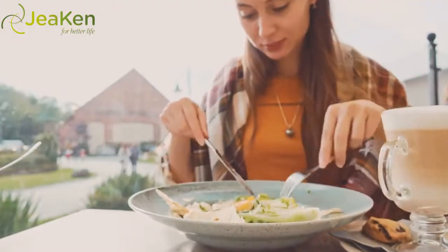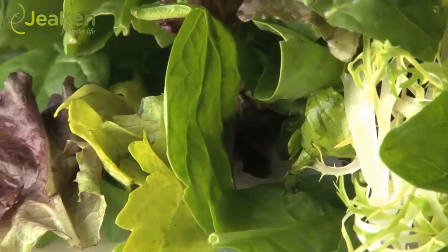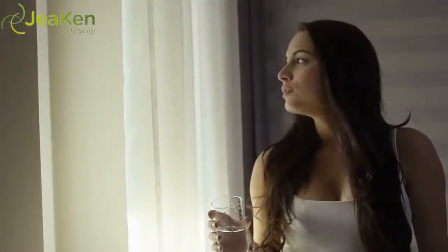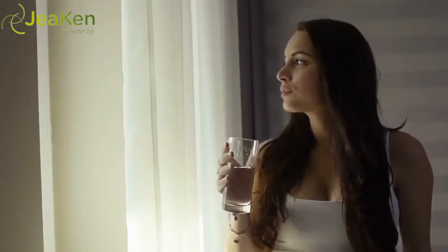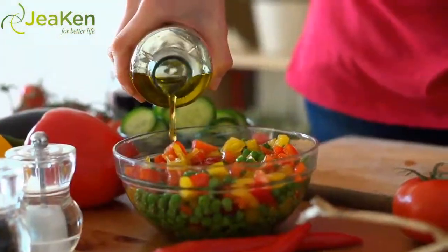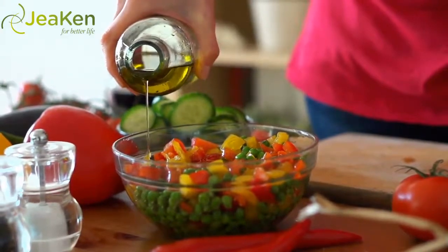Pacifying methods: 1. Eat green leafy vegetables, organic milk, and whole grains. 2. Drink lukewarm water for hydration. 3. Fill your plate with sweet fruits. 4. Try some olive oil and ghee, clarified butter. 5. Indulge in a warm self-massage, also known as abhyanga, using slightly warmed oils.